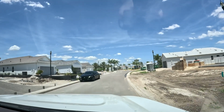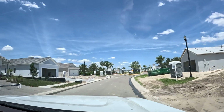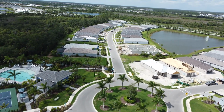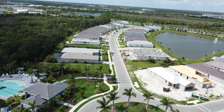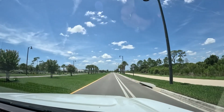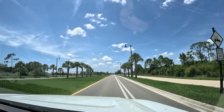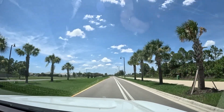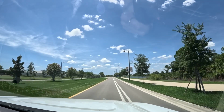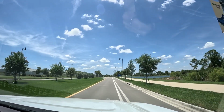All right, so we are now leaving Wisteria. One last thing. All these lots in here, whether it's a villa or single family, you're gonna get a water view or a conservation view. So I know that's important to y'all out there. All right, we are on our way to the next community. So we took a left out of Wisteria, and we are heading north towards the downtown Wellen Park.